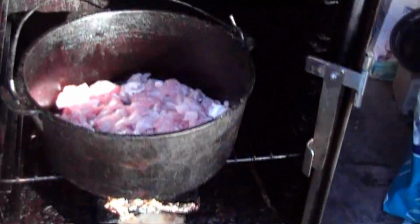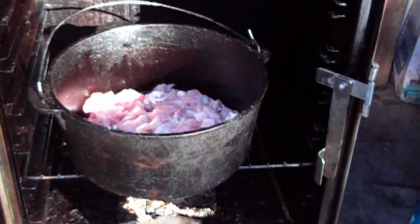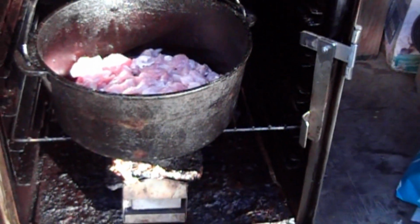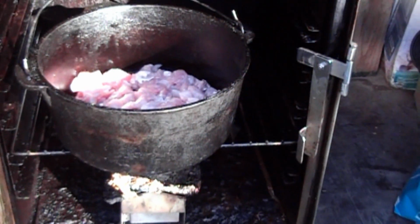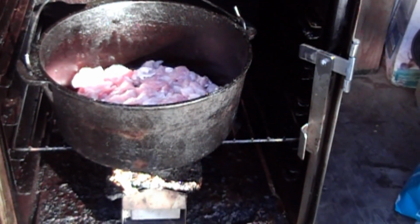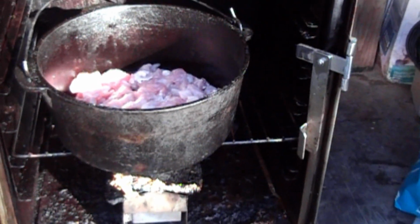So anyway, our smoker is just about to start. We're going to start seeing a little smoke coming up from that firebox. I'm going to shut the lid on this and let this meat smoke for about 30 minutes. That'll give the meat a good flavor. Then we'll come back and we'll put our ingredients, our seasonings and all in there.